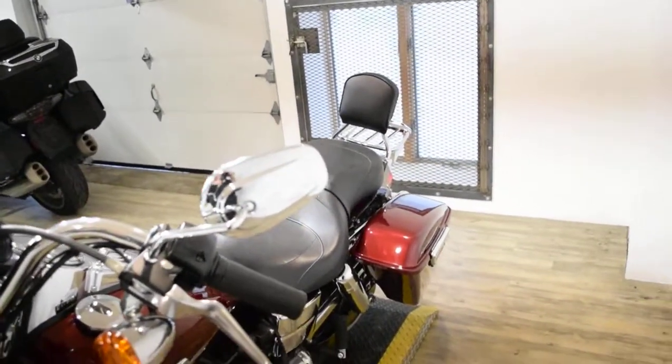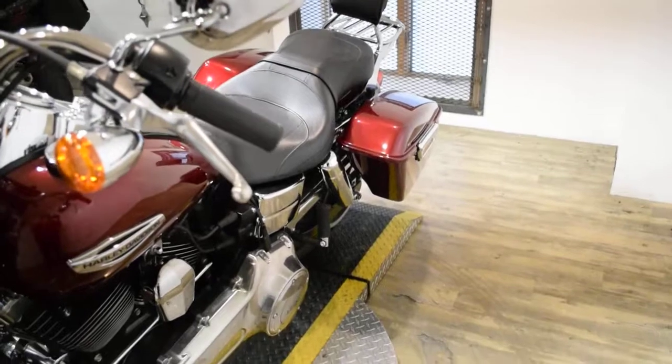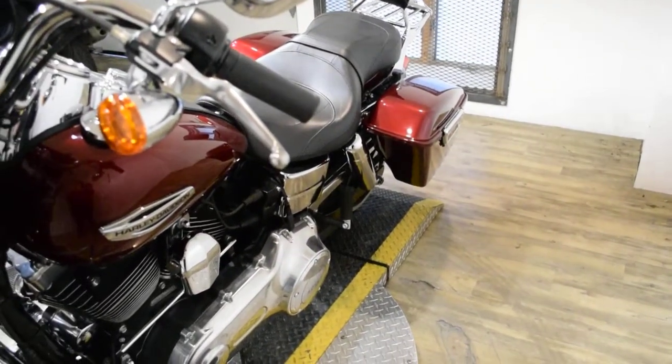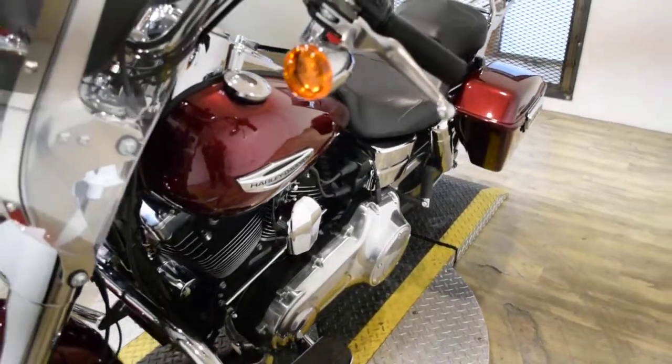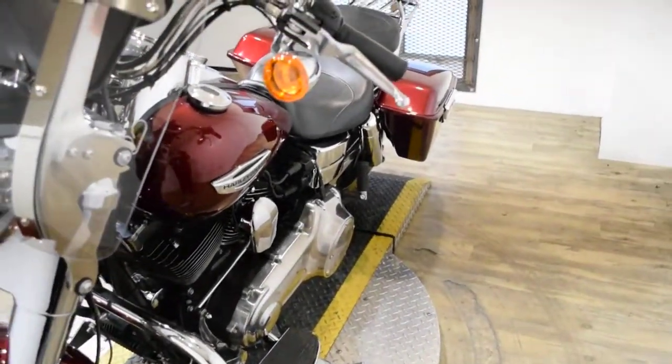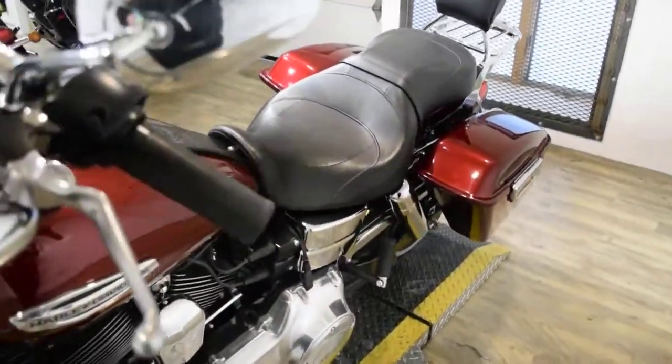This bike has been serviced and safety inspected and is ready for the road. It has 4,700 miles on it. It also has highway bars, Vance & Hines exhaust, a passenger backrest, and a luggage rack.